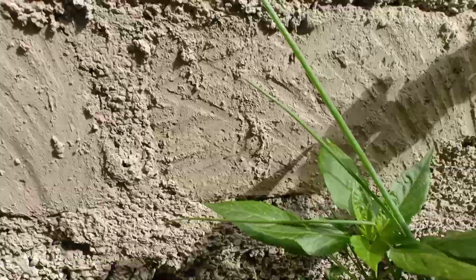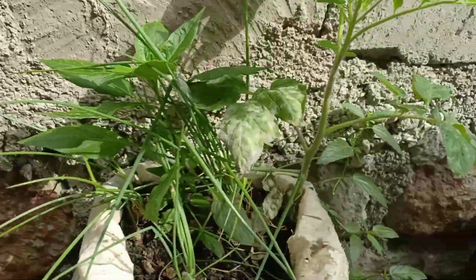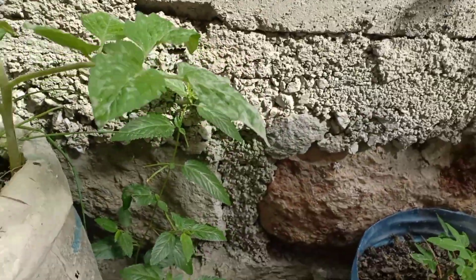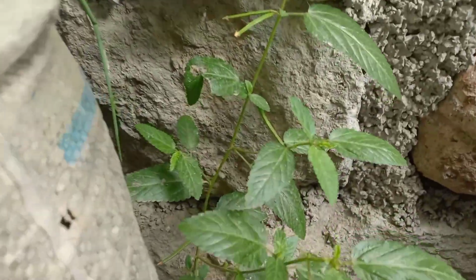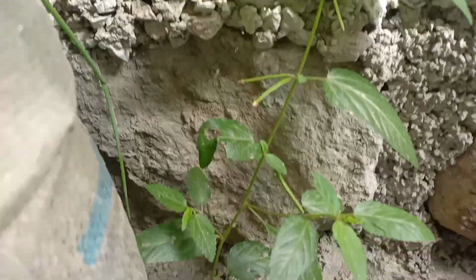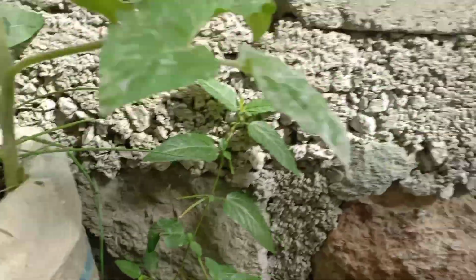We have the green peppers, you can see. Then we have the spring onions. Those are already 3 or so crops that we can see there. Then this is a vegetable that is called murenda, very popular for the western part of Kenya.